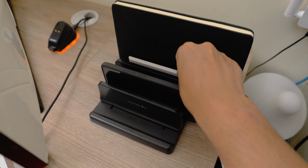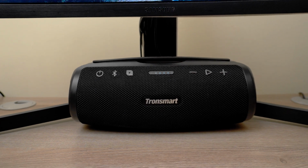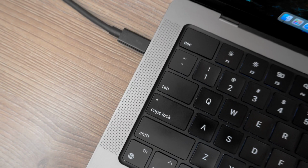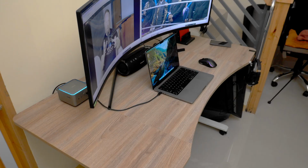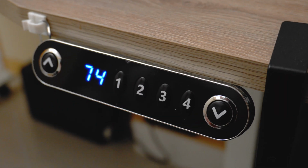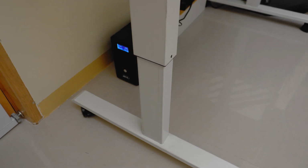I do have a Transmart Merchant S100 as my desktop speaker. It's wired to the monitor, but when using my laptop, I usually just use the built-in speakers because they sound great already. The desk is the Bill standing desk with a max load of 80 kilograms. You can set 4 different heights. It's one of the most affordable ones for its size, although it may not look like it when moving the desk. It's sturdy in position.